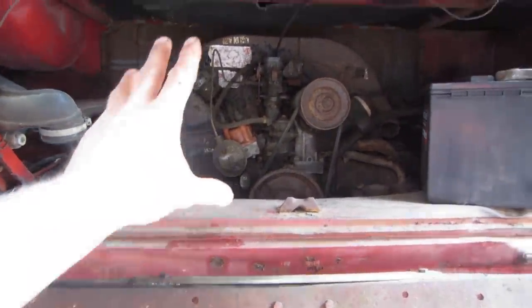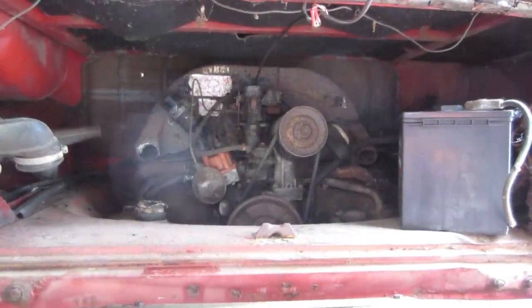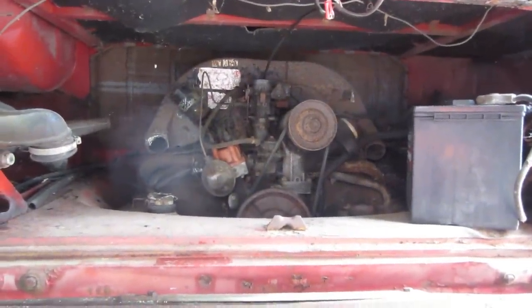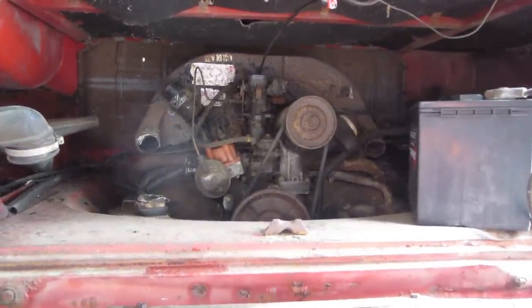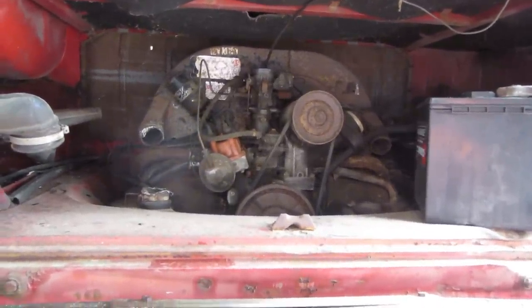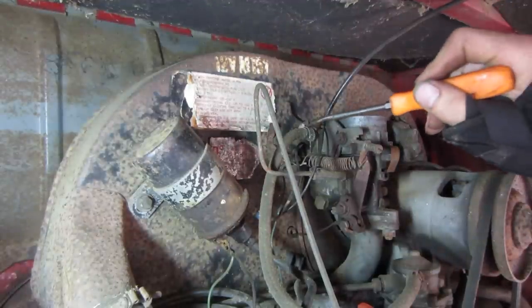Essentially, we're just trying to do an assessment on the engine, see what kind of condition it's in, and it will get taken out and torn apart and put back together anyway. But we're just doing it to see what we've got. So without further ado, let's see if we can get that carburetor out of there. I just dropped my wrench down through the grate.